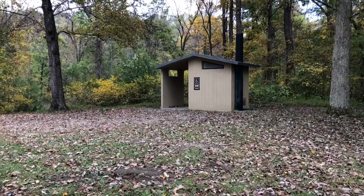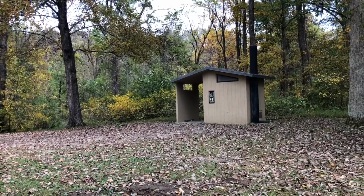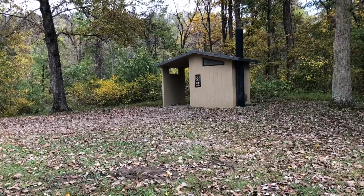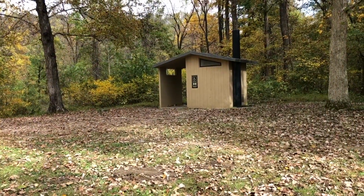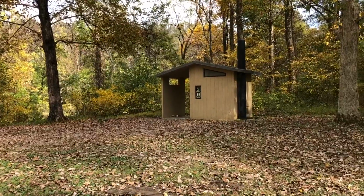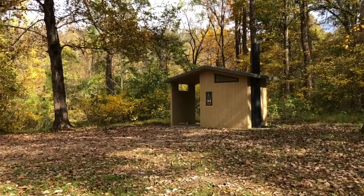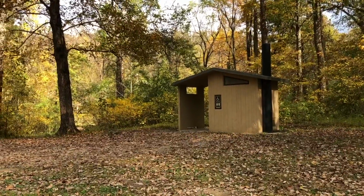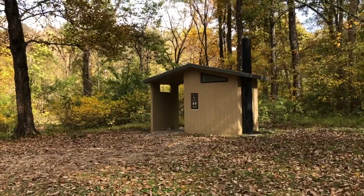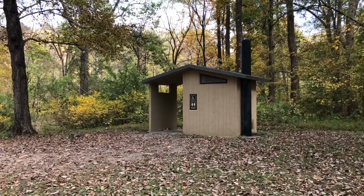Tower Rock Campground is a rustic style campground, which means there is no running water, no electricity. So again, you're going to be boondocking here or tenting it. You want to make sure you have appropriate facilities with you, appropriate supplies, water, etc. For those of you who don't have a self-contained unit, you are in luck. There is a restroom, a pit toilet of some sorts.